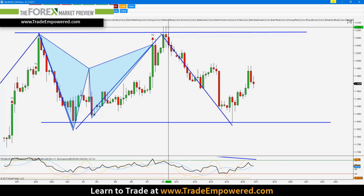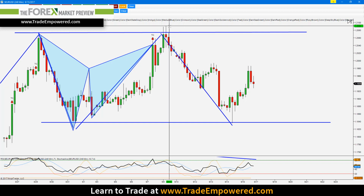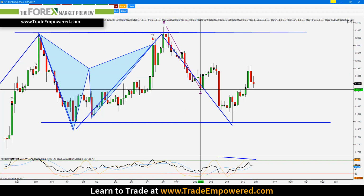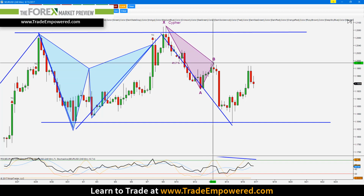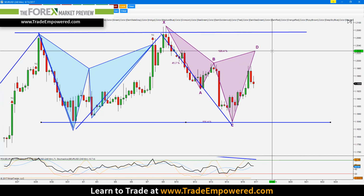Transformation members, I know we did a training last week on the difference between anchor legs and impulse legs. This is a perfect example of an anchor leg because it comes within that consolidation. There is no new structure on this time frame created. And then we're going to have our X to A like this, our swing high to swing low, X to A. We're going to have an A to B. We're going to have a B to C. We're going to have a CD completion right up here, I believe.